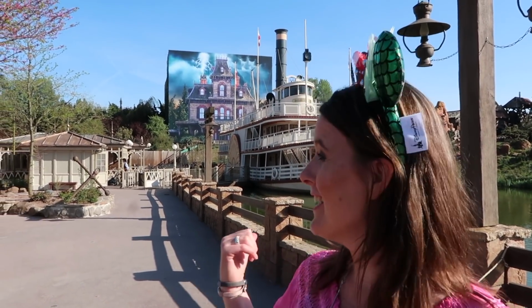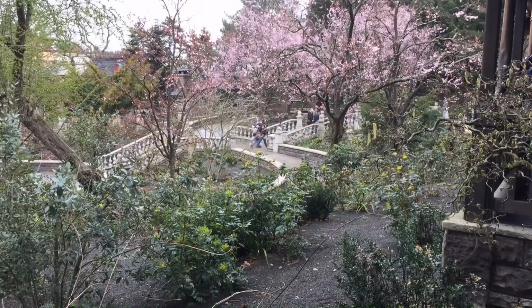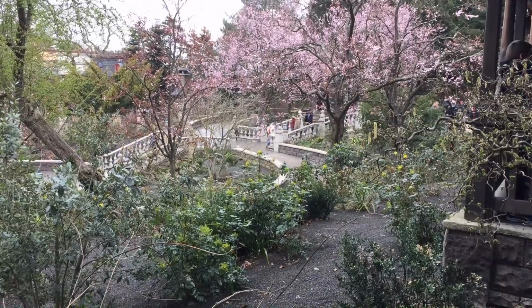Looking for a quiet spot in Frontierland? Well, you have to go to Boot Hill, behind Phantom Manor. It's under construction right now, so we cannot show you, but last year we went there and made a whole video about Phantom Manor and also Boot Hill. So check that one out and you can see how quiet it is over there. If you're looking for a quiet spot, it's the place for you.